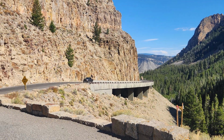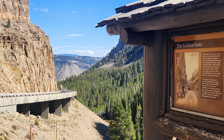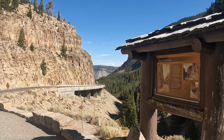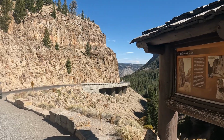Aside from the beautiful views of this area, I was amazed by the structural design of the bridge, practically hanging on the side of a cliff. What is more amazing is the fact that the original bridge that was built in 1885 was made out of wood.